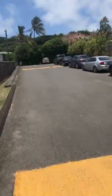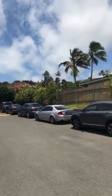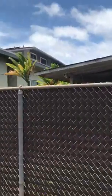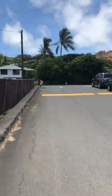Alright guys, so heading towards Kailua. Look how beautiful the flowers are and palm trees and everything. It's definitely a beautiful neighborhood over here.